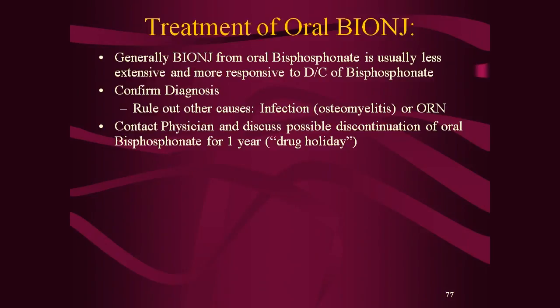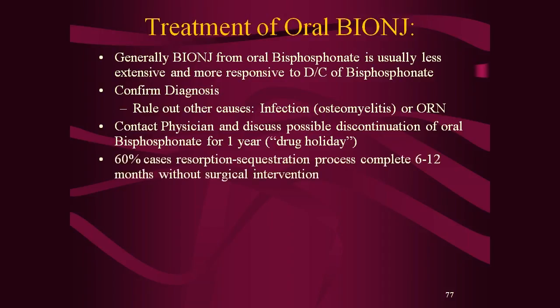You want to contact your physician. As I said, good communication between the providers is very important. You want to discuss possibly going on a drug holiday for several months up to a year. The good thing is that 60% of the cases can completely go away on their own in 6 to 12 months, potentially with the drug holiday, without any kind of surgical intervention.